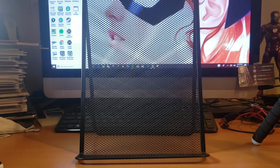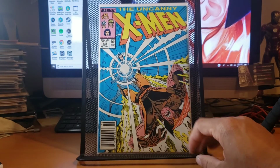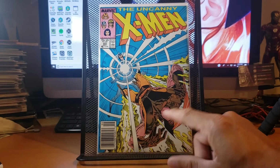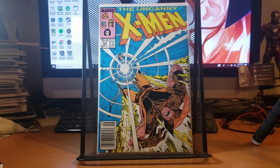So I looked through, and at the back of the pile that she did destroy were these. Uncanny X-Men 221 newsstand, but believe it or not, this one's got a couple of spine ticks. I don't know if it was by her or by whomever, but I had to get that.